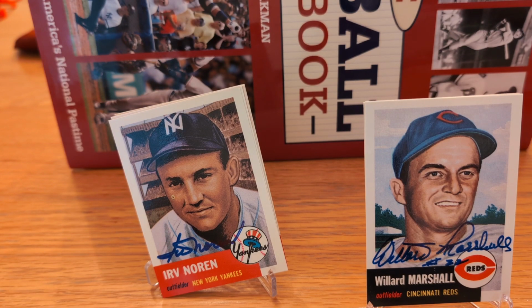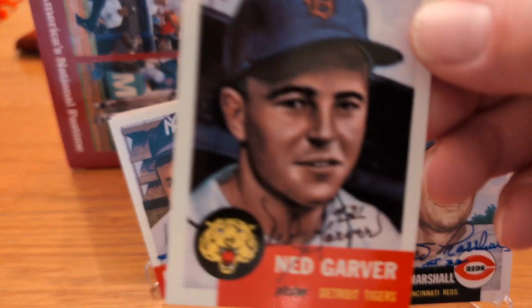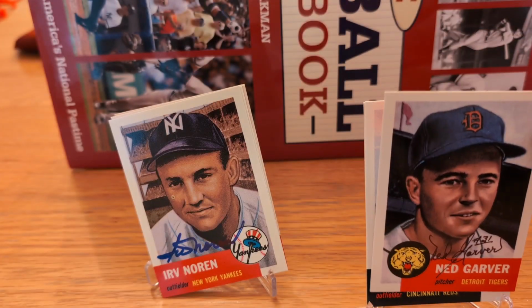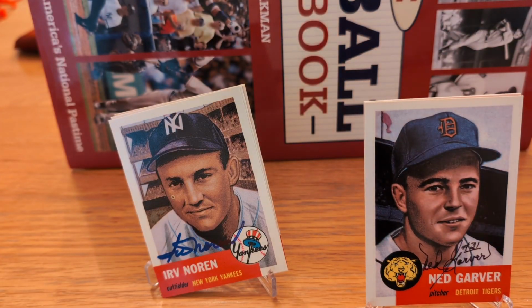Okay, next player I'm going to be showing to you is Detroit Tiger, Ned Garver. And Ned Garver is also a World War II vet, one-time All-Star. And now this, he holds a special place in history, a dubious honor. He is the only 20-game winner for a team that lost 100 games in a season.